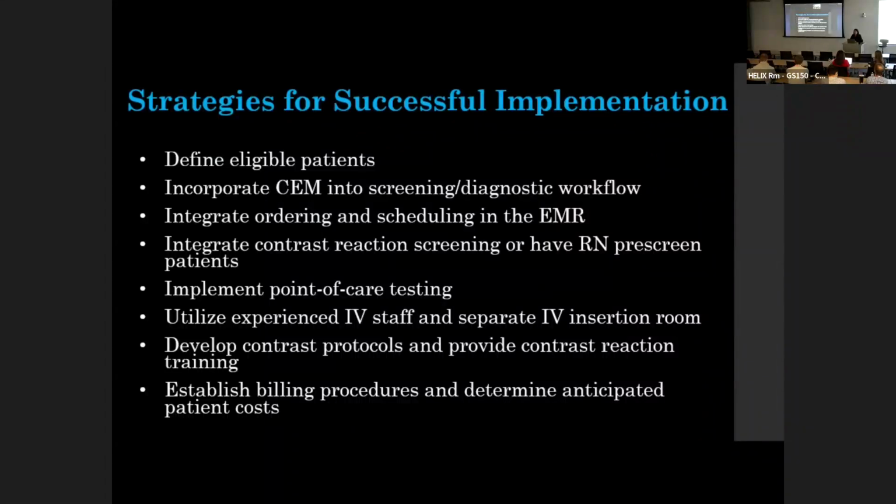You need an experienced IV staff to place IVs and a separate IV insertion room, and to develop protocols for contrast reactions, and then establish billing procedures and determine anticipated patient costs. So I think determining how much it's going to cost the patient. If a patient's coming in for a screening mammogram, it's free, insurance covers it. For a diagnostic CEM exam, most patients have some sort of out-of-pocket cost, and that might be a few $100s. And so not everyone will feel that that's reasonable.